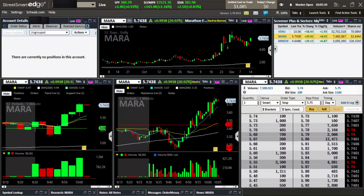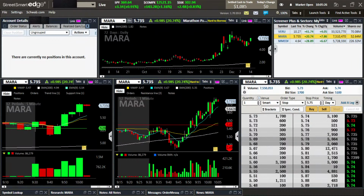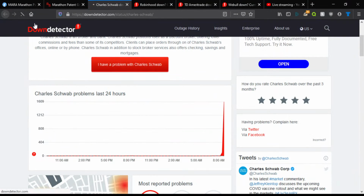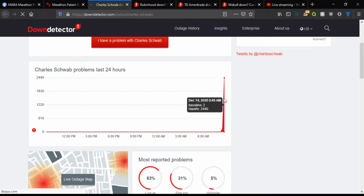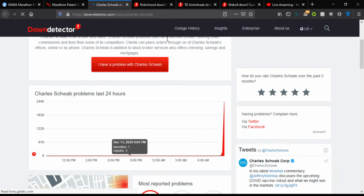Let's go back out to Charles Schwab and see if they're clearing up these issues with their brokerage account. Internet browser. Clearing up these issues, man. Issues upon issues out here. Let's go out here, Charles Schwab, and do an update. Okay, we are just climbing. We were at 1600. Now we're at 2400, which is okay.